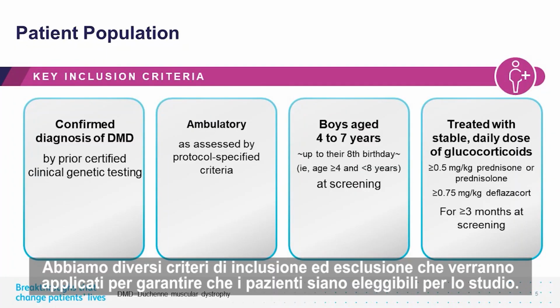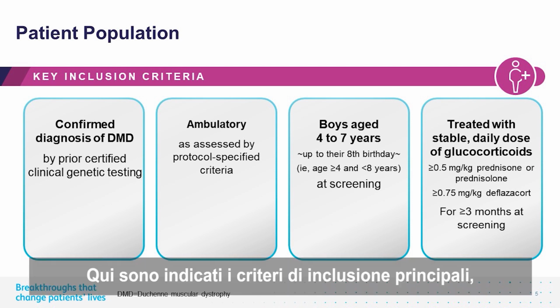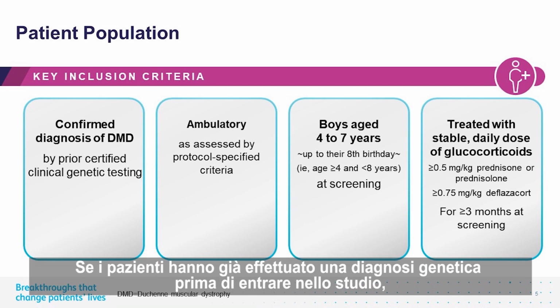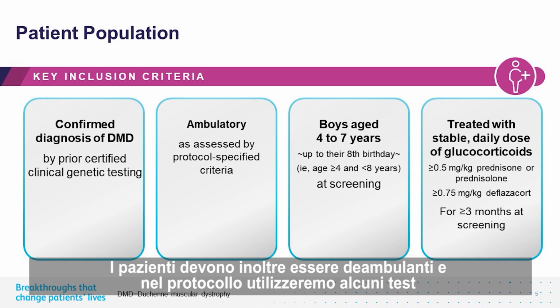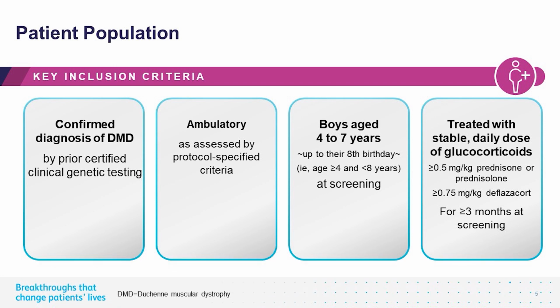We have several inclusion and exclusion criteria that will be applied to make sure that patients are eligible for this study. This lists the key inclusion criteria, and that means the patients have to have these criteria to be able to enroll in the study. The first is a diagnosis of Duchenne as determined by genetic testing. If patients have had genetic testing before they come to the study, like through their own doctor, they can bring those tests and those will be used to evaluate the eligibility. Patients also have to be ambulatory, and we'll use certain tests in the protocol to define if they're ambulatory so that everybody has to meet the same definition.